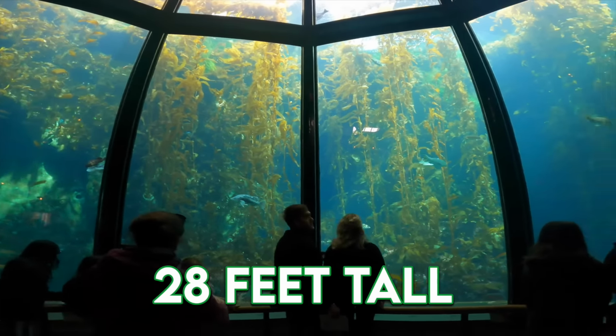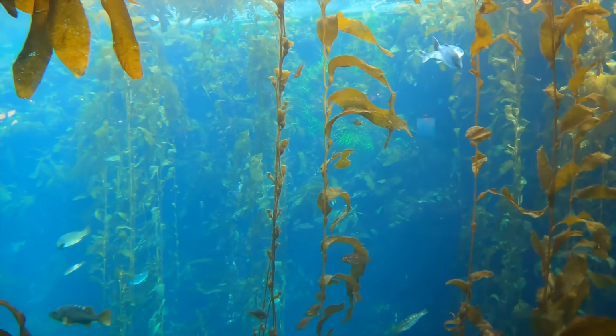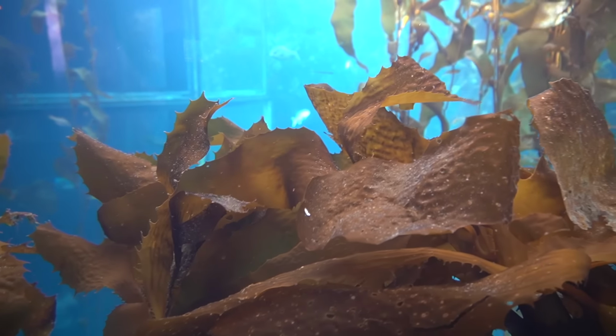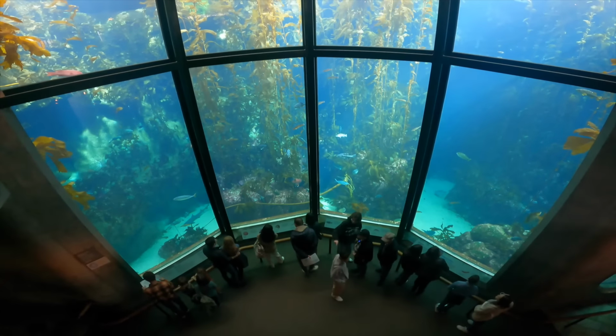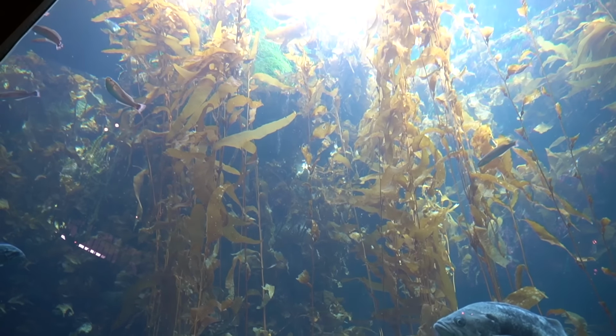Kelp forests are very important to the California coast's ecosystem. They're like tropical rainforests in terms of their biodiversity and how they provide shelter for hundreds of animals. Before becoming an opening day attraction, no aquarium was able to maintain a living kelp forest in an artificial setting. So how'd they do it?